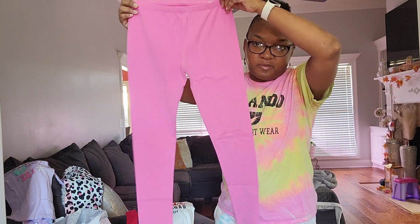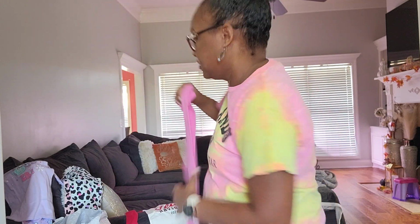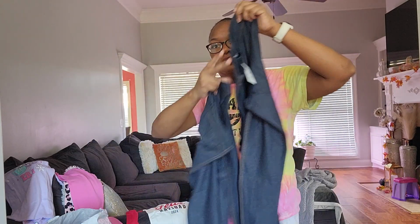And this was from their early Black Friday sale. I don't remember the price, but it was definitely a good little sale. I got a discount on it. She got her two. This is two. This was two. All right.